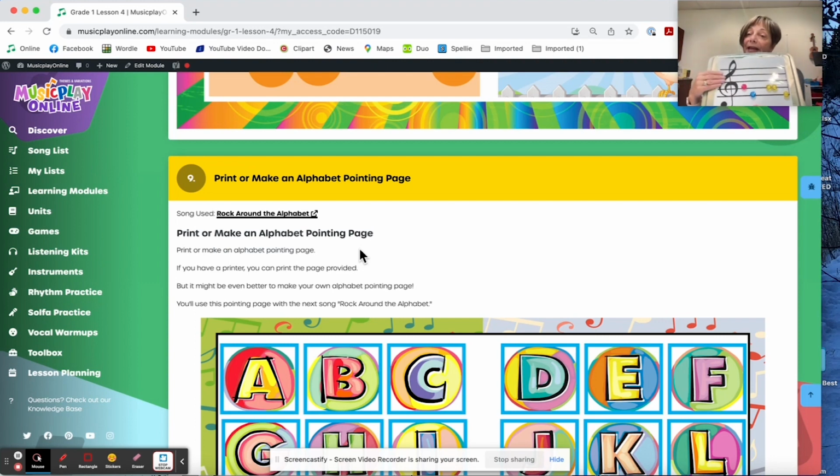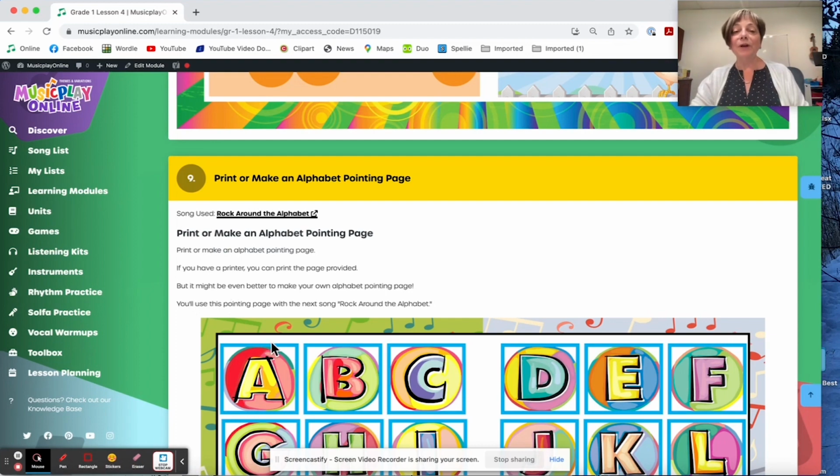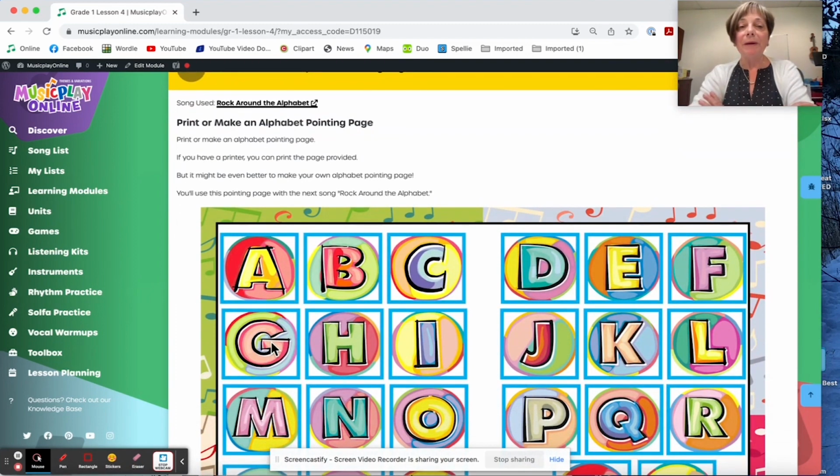And once you've labeled so and me, then go into the solfa practice section on the left menu and do lots and lots of practice with so and me. C, D, and F is what I would do the keys for so and me.